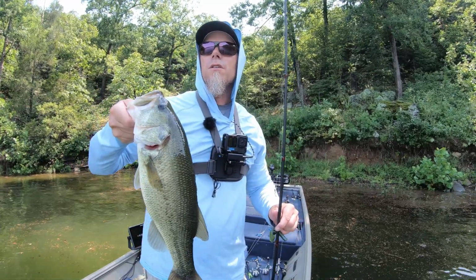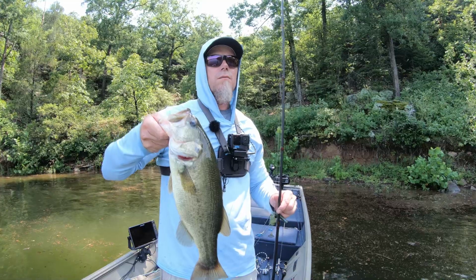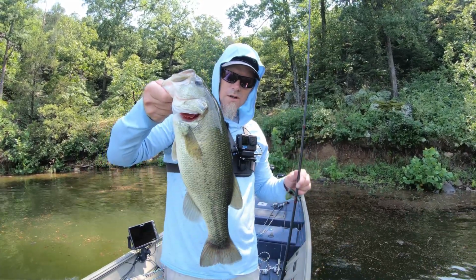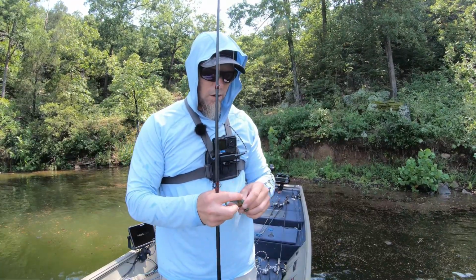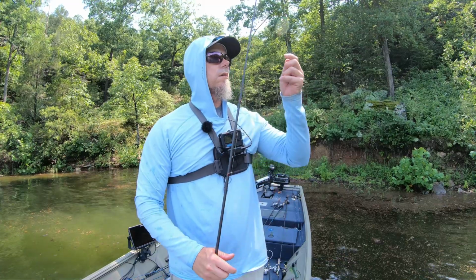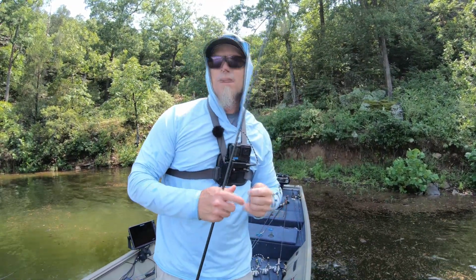Hardest thing to do is not just settle down and keep going down a bank. Got to be disciplined. It's something I'm always working on. Got to be disciplined and keep moving and covering the right kind of water. It's not just time on the water, it's efficient time on the water, productive time on the water, focused time on the water. I'm just preaching to the choir, guys. Just preaching to the choir.